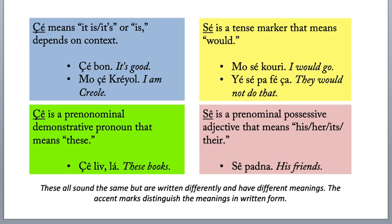So it sounds exactly like say above in blue, but has a different meaning and is spelled differently. Say, looking to the right in yellow, is a tense marker that means would. So we use it before the verb, before the infinitive. Moi c'est Kouri, I would go. Ye c'est pas fait ça, they would not do that. So this say means would. Say at the bottom, the last one in pink, is a prenominal possessive adjective that means his, her, its, or their. C'est padna, his or her or its friends, their friends. So all four of these sound like say, but all four are spelled differently and have different meanings.